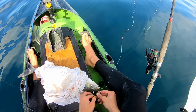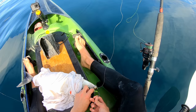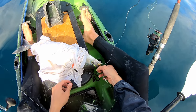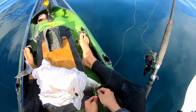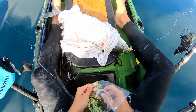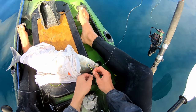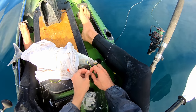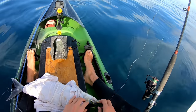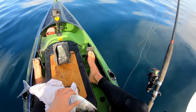2, 3, down, over, 2, 3, up and over, and that's looking good. Might even get a bit of line, just tie that off, just do a little half hitch to finish her off. There we go, that's going to be perfect. Right, now just get this hook out. There we go, got the hook out.